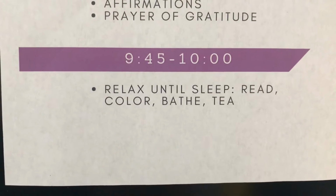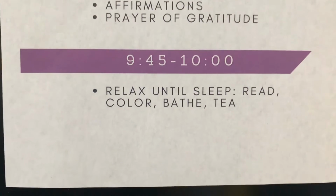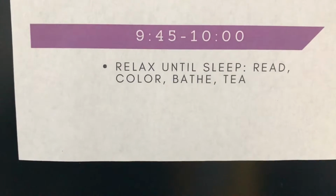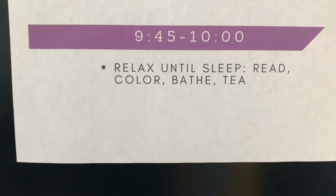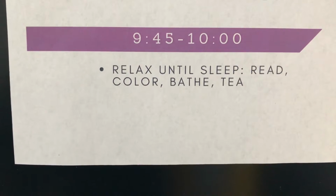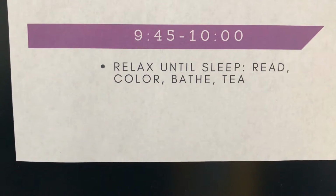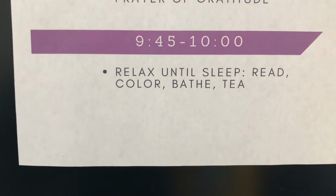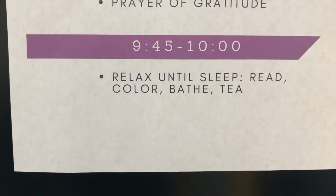Last but not least is the 9:45 to 10. So this is right up to the edge. Right now we're probably already in bed. The lights are off or dimmed. And it's just a last little bit of unwinding. So maybe we'll have a hot cup of tea. Maybe we'll have a physical book, a fiction one, because nonfiction can get your mind riled up again, that we're just kind of working through.